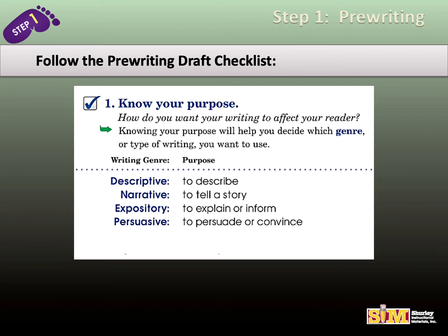Today, we will look at the requirements for the 4 most common genres of writing: descriptive, narrative, expository, and persuasive. Of course, students will learn about each type of writing during actual writing lessons. Then, the pre-writing checklist will provide them with a brief description of each type during Task 1. This will ensure that they are selecting the correct genre for writing based on how they want to affect their reader. Let's begin by taking a look at the writing process for expository writing.